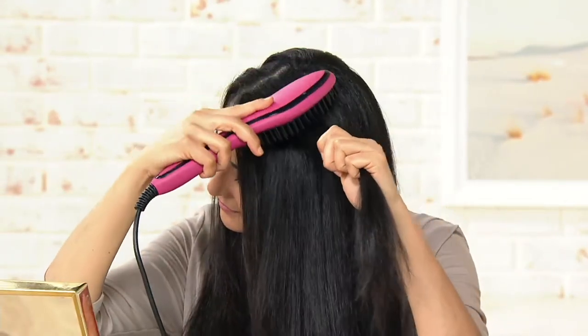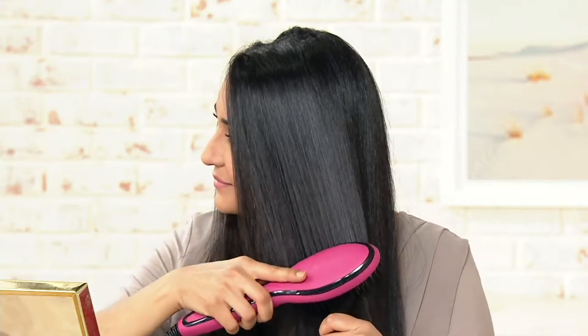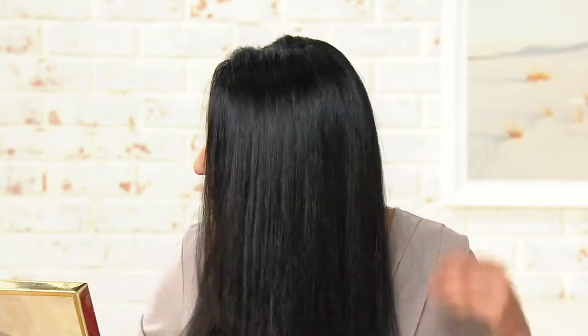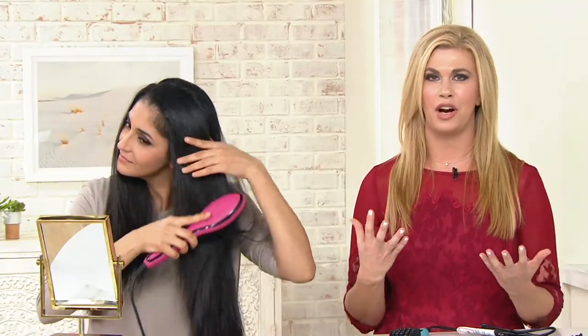And I don't know about you, but when my hair looks good, I just feel better. And there's so much going on right now in the world. Let's just have good hair days and be happy. Girl, you feel like you can rule the world when you've got a good hair day. Exactly. And it's fun. As women, our hair is such a huge part of our appearance.